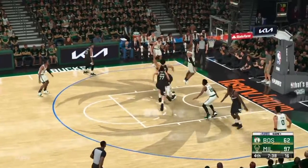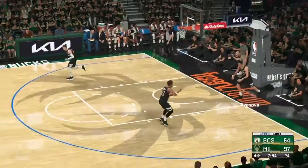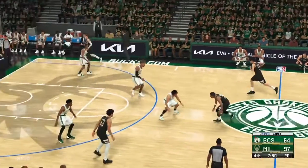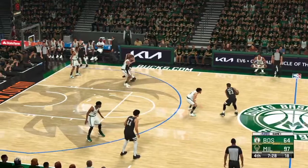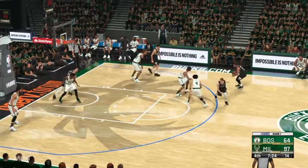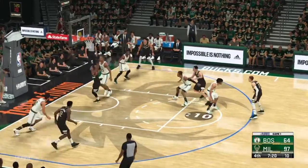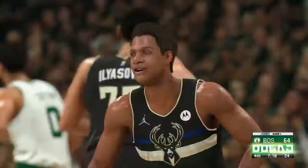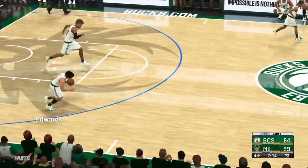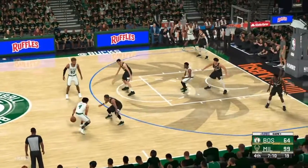Ilyasova covering. And the layup falls. Great use of the bounce pass. Thumbs down on that one. Tough to defend against. The Bucks have gone 4-of-7 from the field in the fourth quarter. We've played just over 3.5 minutes now in the fourth quarter. Wesley, that's good. Could come down to selection. Bad shots in the first half. Here in the second, using his head, finding some more efficient opportunities to score.